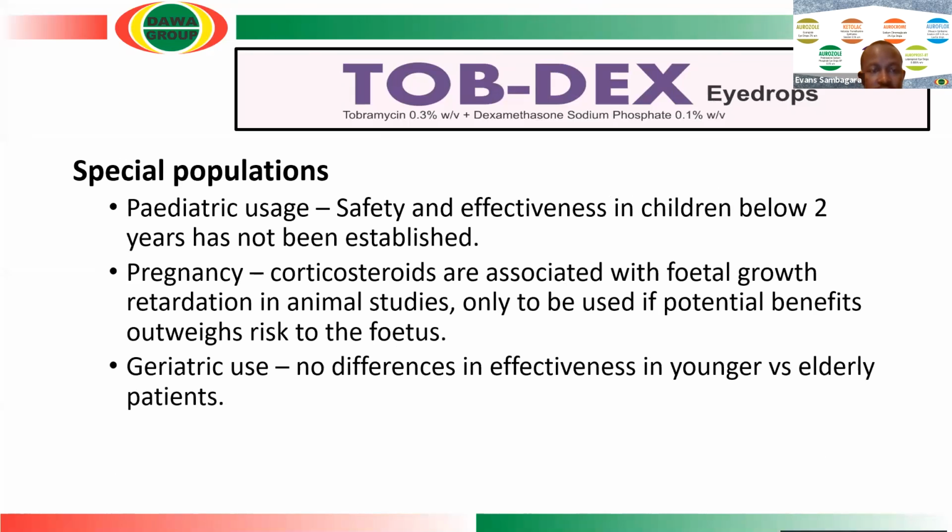In special populations, having discussed pediatrics in this session, I thought I would cover what is mentioned about Topdex in the pediatric population. The safety and effectiveness in children below 2 years has not been established, but above that it can safely be used. In pregnancy, corticosteroids are associated with impaired fetal growth, so the combination with Topdex should only be used if the potential benefits clearly outweigh the risk to the fetus. For geriatric use, where most of these cataract surgeries and other surgeries occur, Topdex has been shown to have no difference in effectiveness between younger and elderly patients.